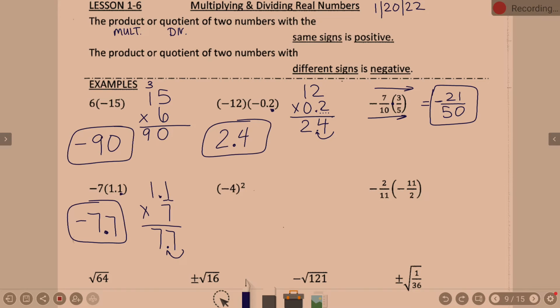Negative 4 raised to the second power. Do we know what that means? It's not multiply. You multiply the same number by how much? Negative 4 times negative 4. That exponent of 2 says we're going to do negative 4 times negative 4. 4 times 4 is 16. What's a negative times a negative? It's positive.